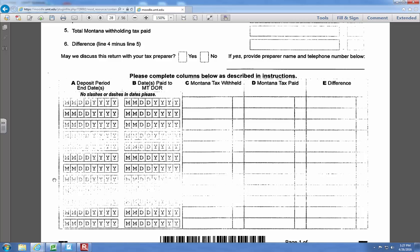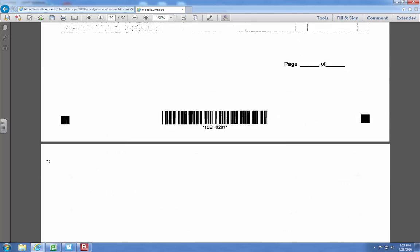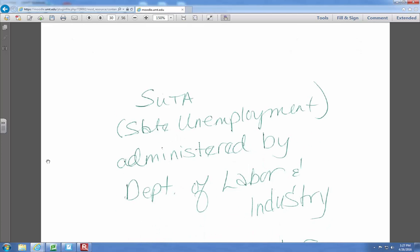So when you go to fill out your MW-3, that's just busy work. I'm not going to give you 28 paydays worth of data. That's stupid. But in the real world, you've got to fill that all out so they make sure that you deposit it on a timely basis. But for our purposes here, I'm not going to give you enough data to do all that, so don't panic. And here's the whole second page of that. Okay.